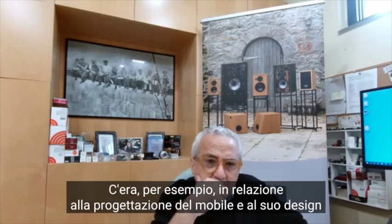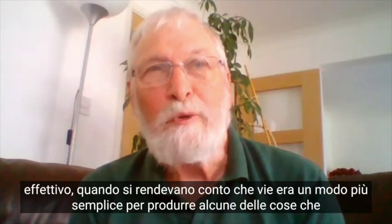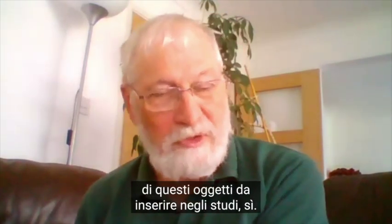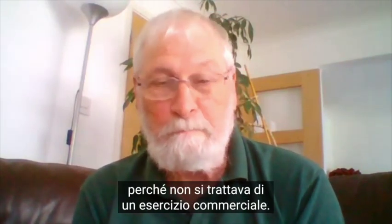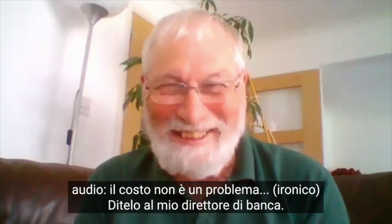In terms of, for example, cabinet design and cone design, they realised that it was much easier to produce some of these things than had been previously the case. So, from the point of view of having to make hundreds of these to go in studios, yes, there was a cost. But in terms of development, cost really wasn't relevant to them, because it was not a commercial exercise. So, Derek, much the same as at Graham Audio, cost is not much of a problem. Yes, I'll tell my bank manager that.